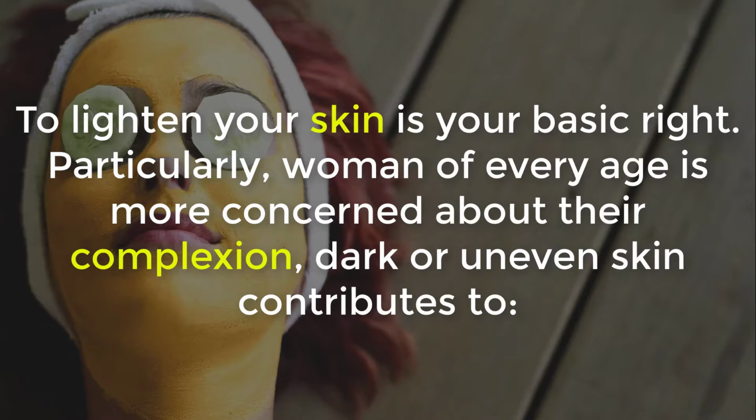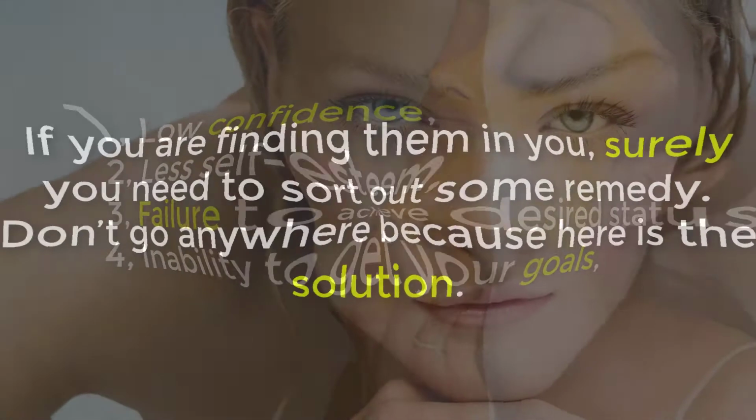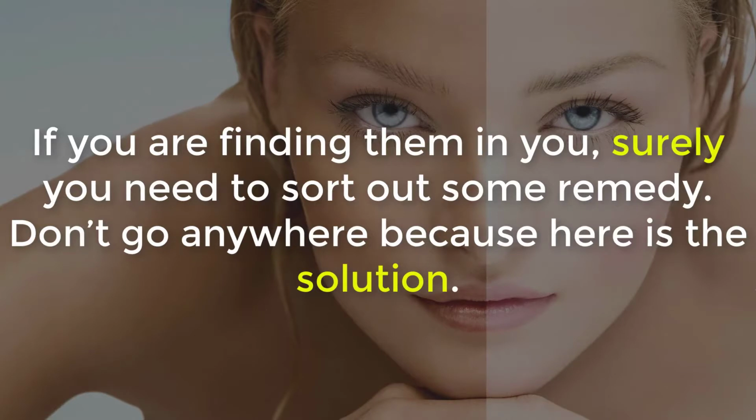Dark or uneven skin contributes to 1. Low confidence, 2. Less self-esteem, 3. Failure to achieve desired status, 4. Inability to get your goals. If you find these in yourself, surely you need to sort out some remedy. Don't go anywhere, because here is the solution.